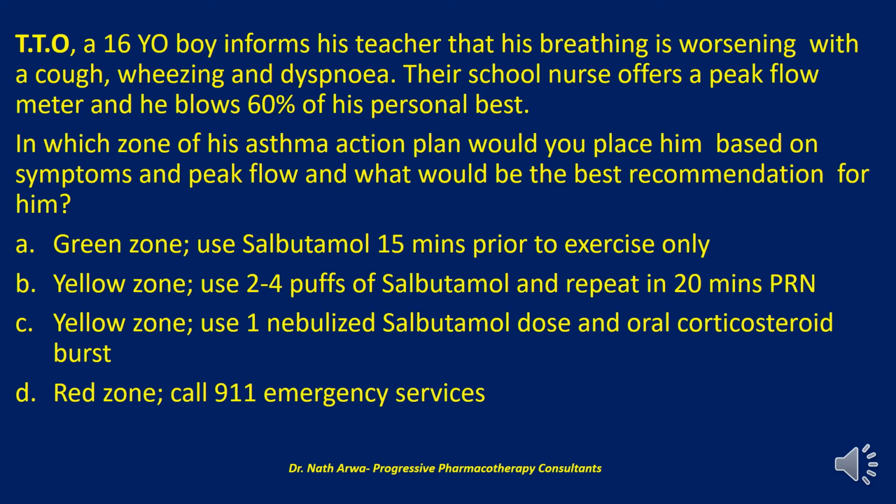So would it be green zone, and would you recommend he uses salbutamol 15 minutes prior to exercise only? Or would it be yellow zone, and would you recommend he uses 2 to 4 puffs of salbutamol and repeats in 20 minutes time when necessary? Or would you classify him in the yellow zone and recommend he nebulizes salbutamol once and then takes an oral corticosteroid burst? Or would you classify him red zone and call emergency services. I'll give you 10 seconds to choose the correct answer.